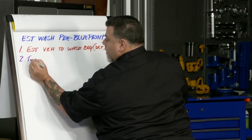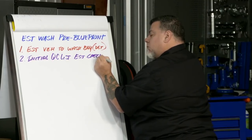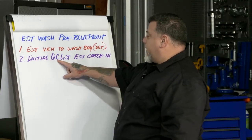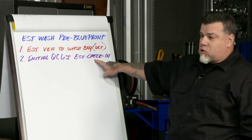I want my detailer, this would be me, to sign off that the estimator had completed the pre-check-ins and the things he needed to do before it got washed. So is my paperwork and everything ready? And that's my departmental checks. That's each department holding each other accountable. That's making sure nothing gets lost. So we're already starting to do QC, right off the bat. The initial QC list, this is how you start it off: estimator check-in. The detail department will check that the estimator did his job to begin with.